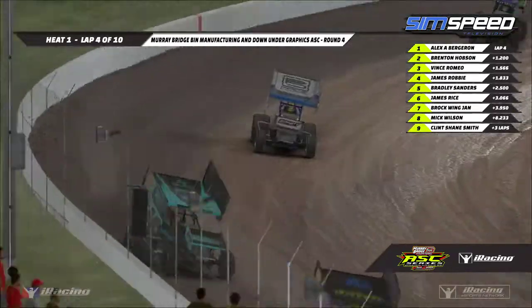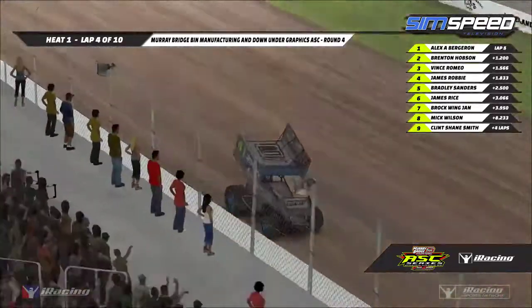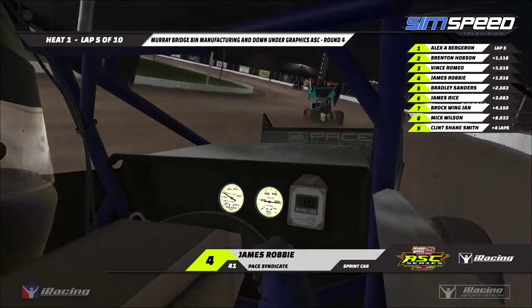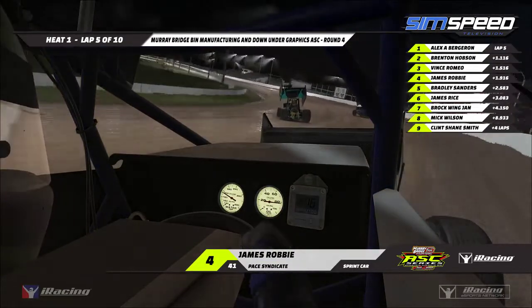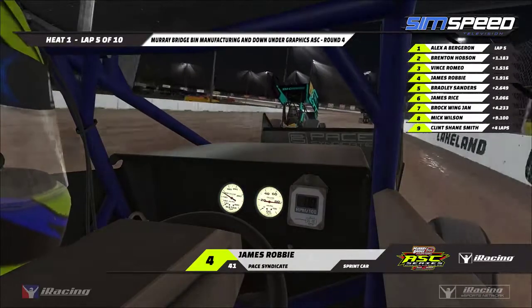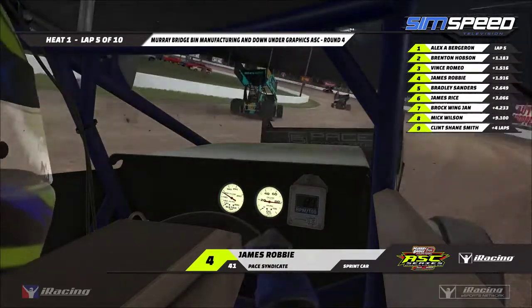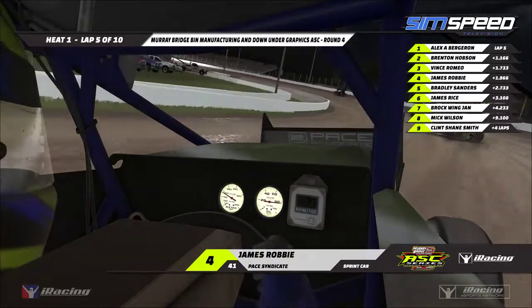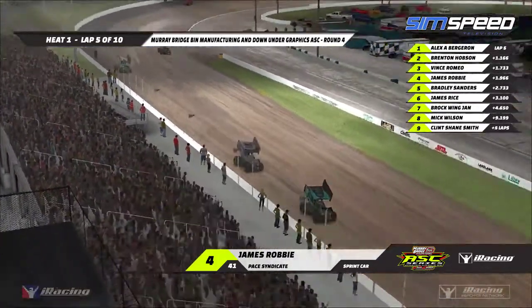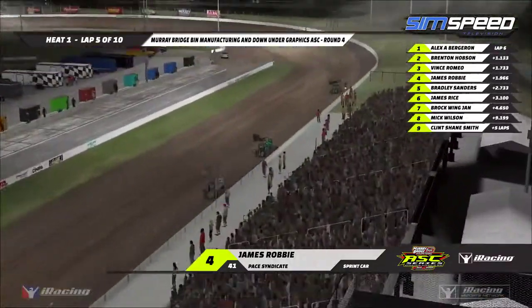Now James Robbie with a bit of momentum to try and close this down. Yeah, James is really working that top side now as Hobson goes to the top side as well. Romeo trying to use that middle to low line, not quite able to get it done, and now Robbie's going to have a run around the outside. Romeo using the slider line while Robbie uses that middle line to his advantage. Doesn't quite get the run though onto the front straight.